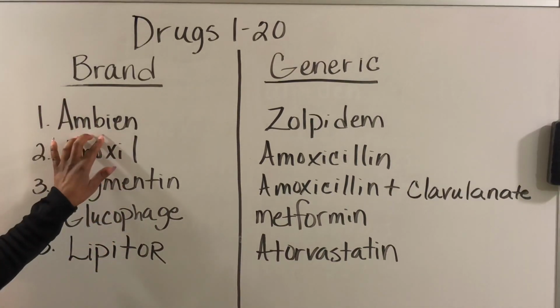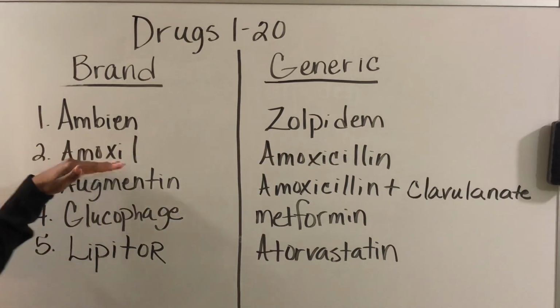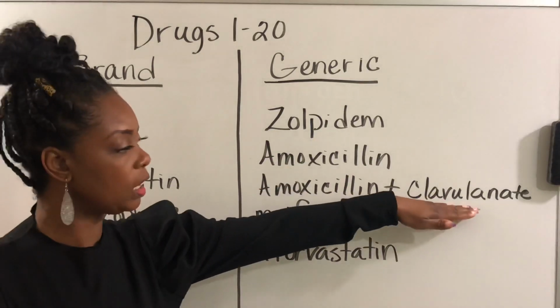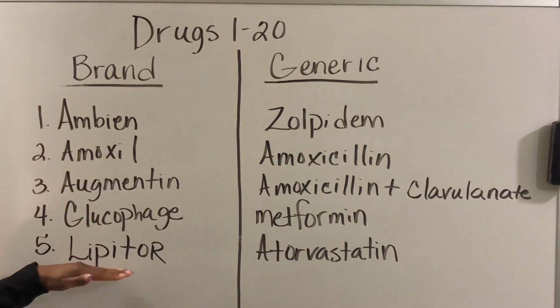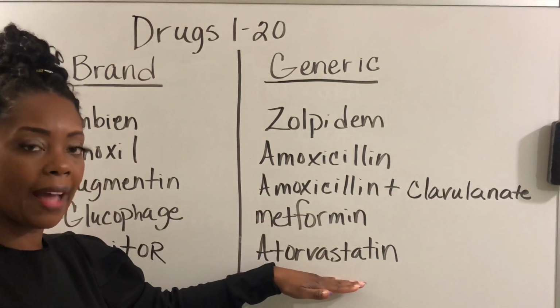So let's go through these again. We have a brand name Ambien. The generic name is Zolpidem. We have Amoxil, amoxicillin, Augmentin, amoxicillin plus clavulanate. Then we have glucophage. The generic name for that is metformin. We have the brand name Lipitor and the generic name atorvastatin.